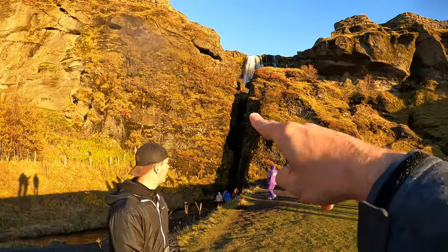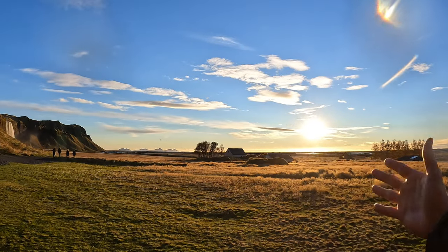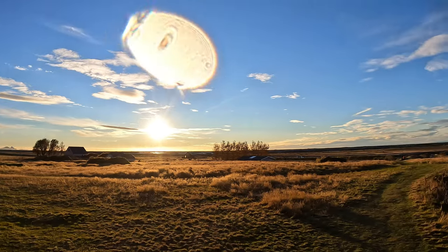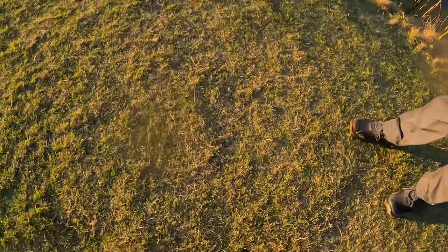Getting out of here, out of the fog. We were in this cave. Yeah, we're out here. I'm freaking cold, bro. It's just my hands. I'm fine. Yeah, but look at this landscape. Oh my god. The ground feels weird. I don't know.